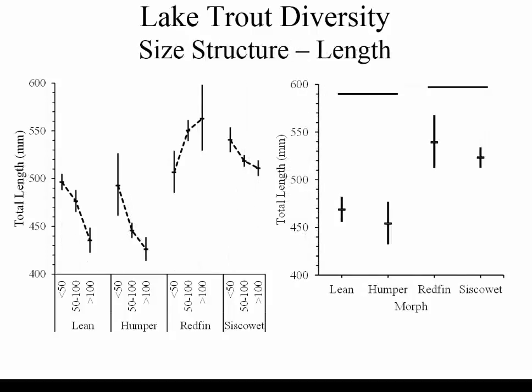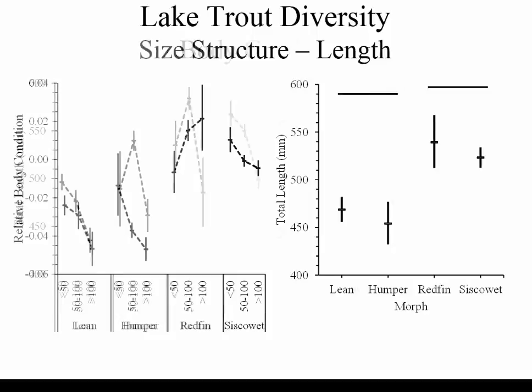The next metric is just simply the average length. You can see on the y-axis that the redfins are the largest bodied of the morphs. There are also interesting patterns of changes in mean length with depth. The smallest fish of three morphs, the lean, humper, and ciscoette, are in the deepest depth stratum. Overall, the leans and humpers were not significantly different from the redfins and ciscoettes. I'll come back, though, to talk about body size in a couple of different ways.